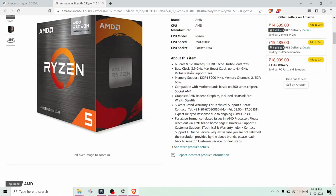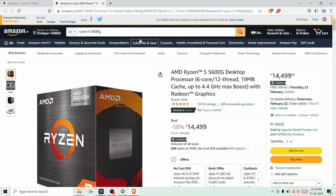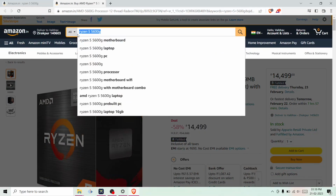So you can see the specification here. It supports DDR4 RAM up to 3200 megahertz clock speed, and it has two memory channels, and it has a power draw of 65 watt, and it has AM4 socket and that. You can see here. If you want to read, you can pause the video here. So the next thing that I am going to talk about is the RAM itself.